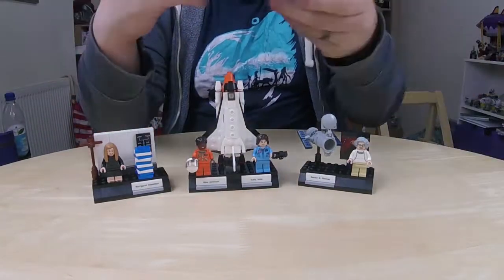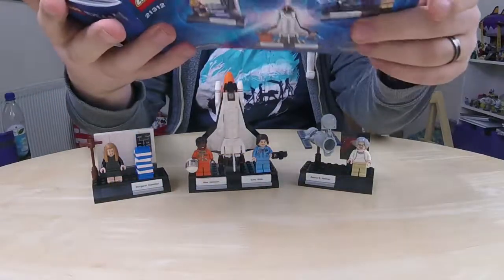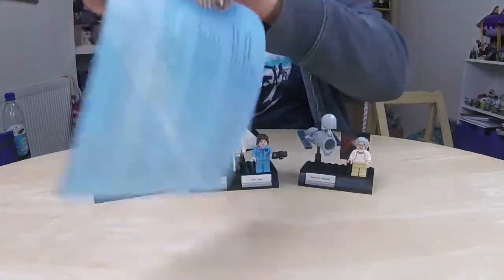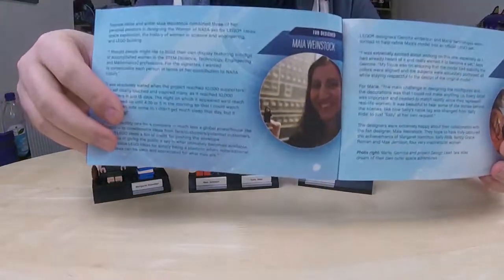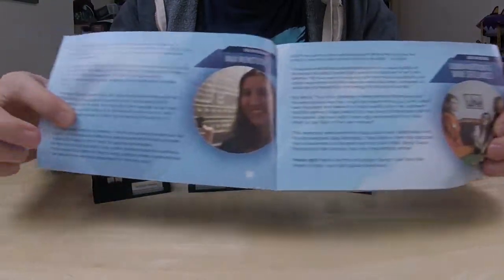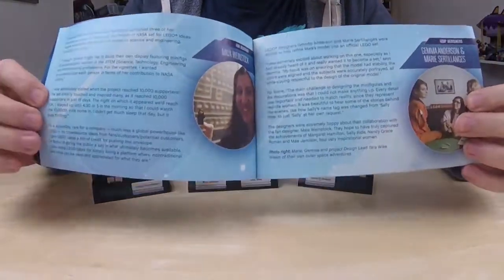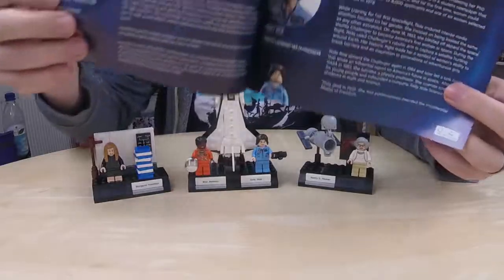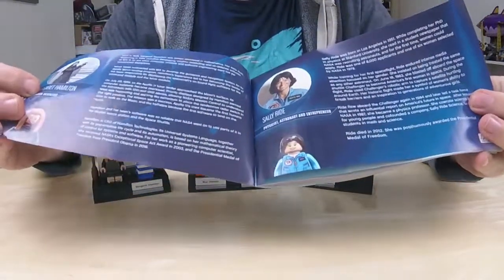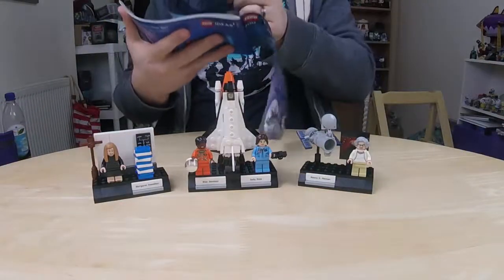As with all the Lego Ideas sets, the manuals get a little bit of extra polish to them. They don't just get the build, they get bios for the designer, because obviously it's designed by fans, and bios of the people at LEGO that turn the fan creations into something sellable. But with this one, you get a little bit of background on each of these women of NASA. So some of these I'm going to have to rely on information here.